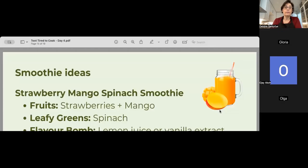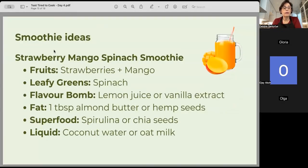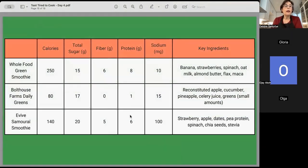So let's talk about it. I got a comparison sheet for you like we did yesterday. So let me share, and let's look at the benefits of each of these. So let me go here. And here is our comparison. All right, so let's start.